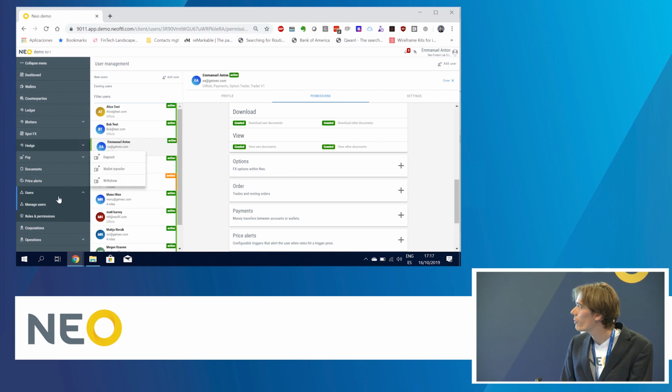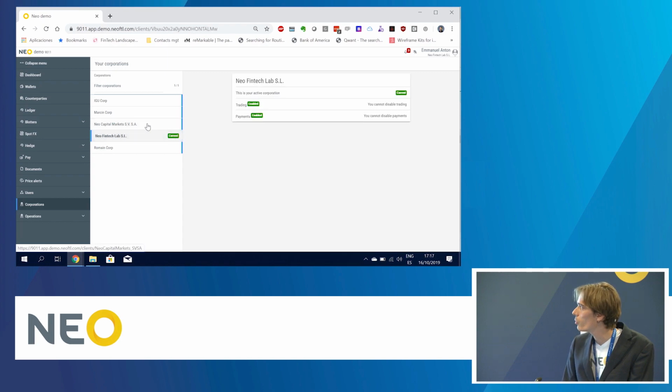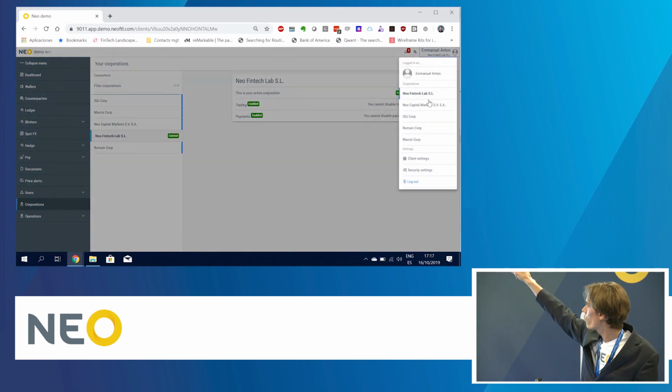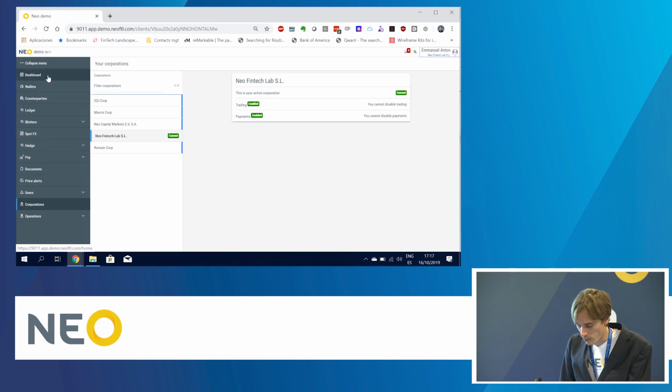One last very important fact about Neo, it's a multi-company or multi-entity platform. You can run from there your entire corporations, head of treasury, subsidiaries. You just switch from one to the other, and you can, of course, create for each specific organization the users that you need, the roles that you need. They don't have to be copy-paste one of the other.